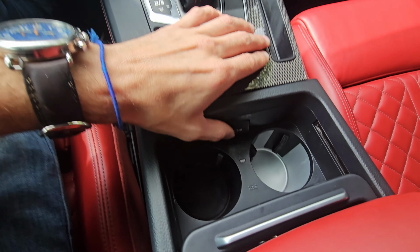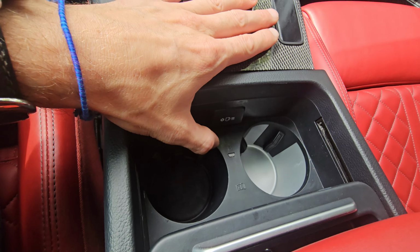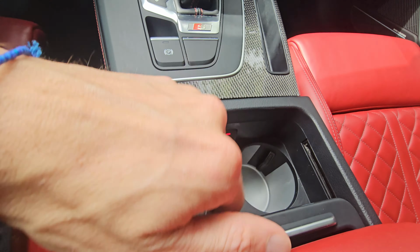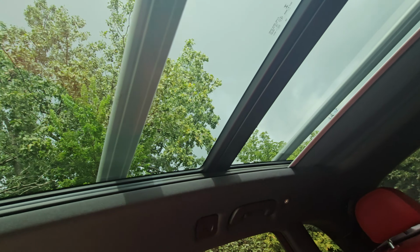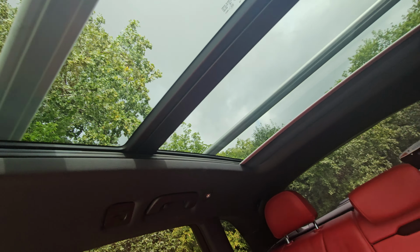Taking a peek, you do have a panoramic sunroof. This is a really cool feature. You actually have heated and cooled cup holders. So if you go right here, it's actually going to keep your drinks warm and cold. Taking a peek at the panoramic, obviously that's a full panoramic sunroof.